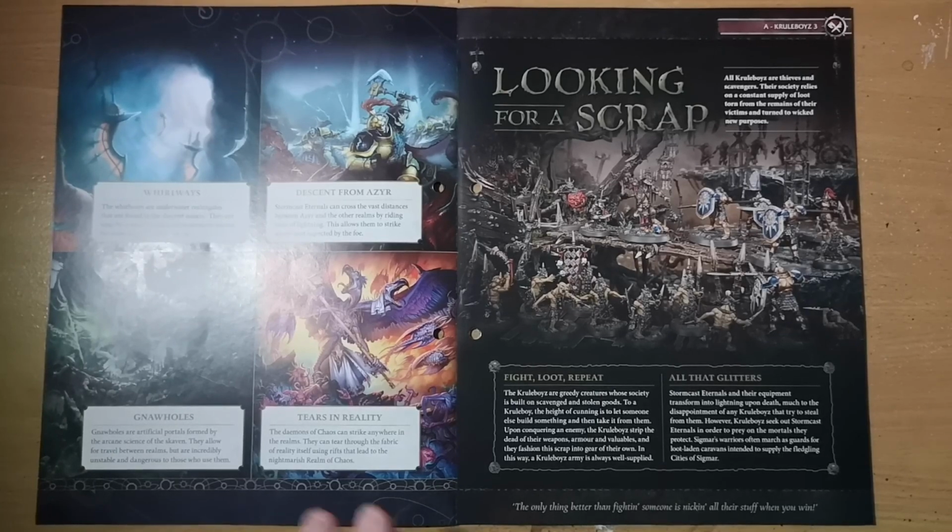And then there are the tears in reality. So the demons of chaos can strike anywhere in the mortal realms. They can tear through the fabric of reality itself using rifts that lead to the nightmarish realm of chaos. Now, the realm of chaos is something that we may or may not hear that much about in this magazine, and with good reason, because we're not linked into that one yet. So it is what it is, but really, really good stuff.